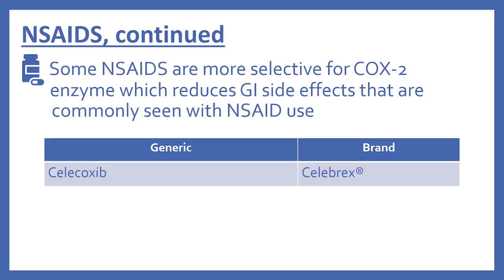And now there are some NSAIDs that are more selective for the COX-2 enzyme, which reduces the GI side effects that are commonly seen with NSAID use. And in the top 200 we have celecoxib, which is Celebrex.